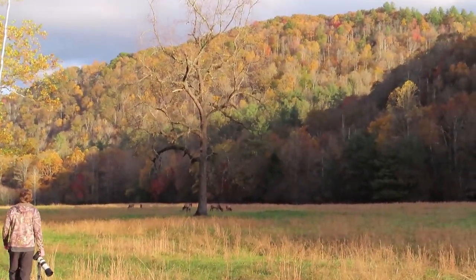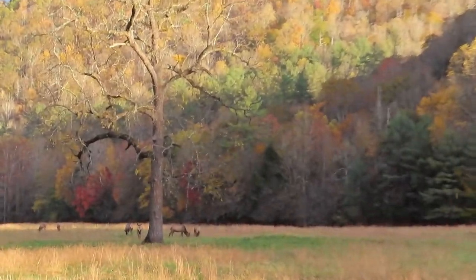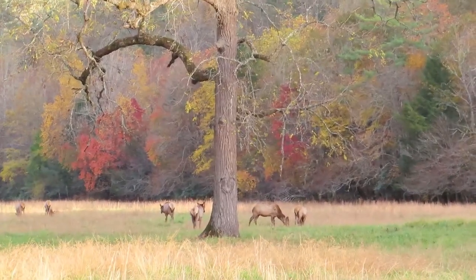Looks like he's fixing maybe to come out in the way, because we got some over here too on this side.